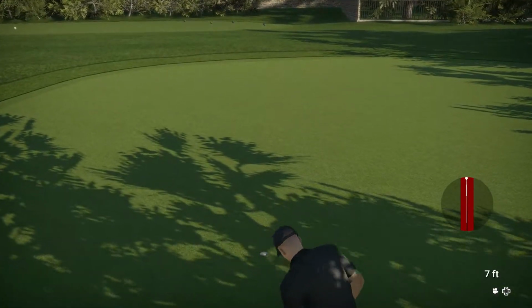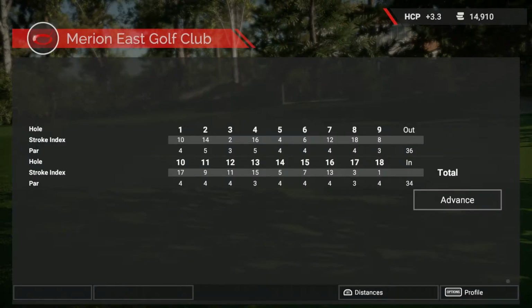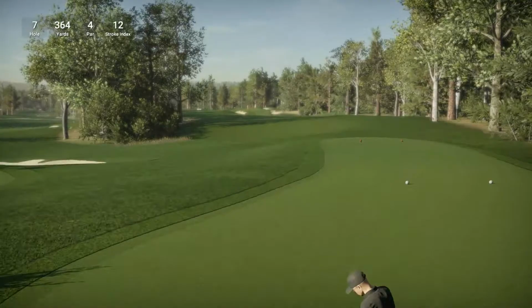Good putt. That was our first bogey of the round. I didn't jinx it by saying, oh, look, we don't have a bogey yet, so I will take that. And we are still 2 under par, so very, very cool.